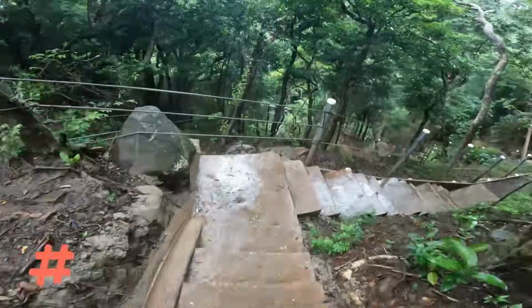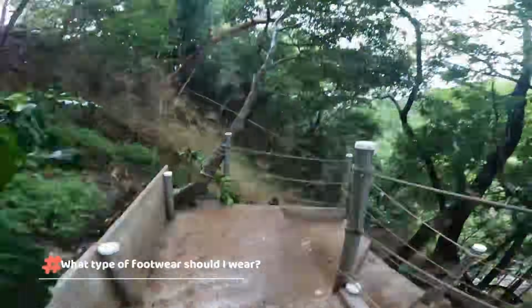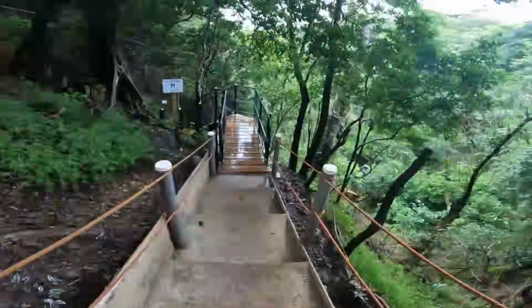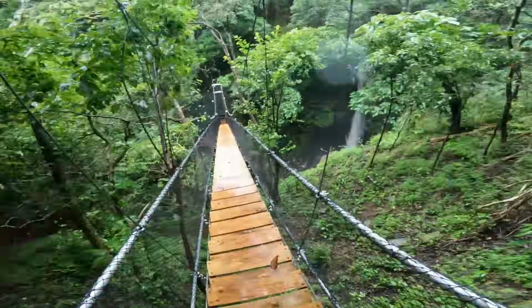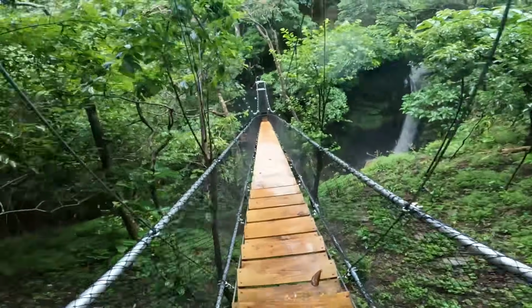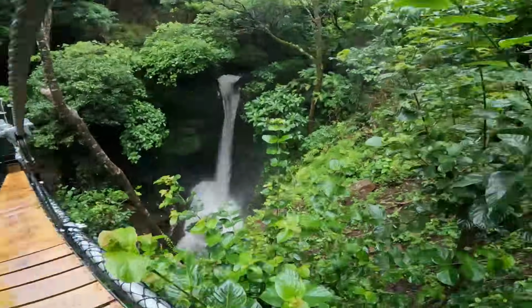For those of you who are wondering what type of footwear you should wear, I did this hike with flip-flops, guys. I was wearing tennis shoes before I recorded the video, but then it started raining and those were the only shoes I had. So I said, I'm just going to wear flip-flops. I've been on this trail many times. I know it's going to be okay. It's a very short hike, so you can easily do it wearing flip-flops.